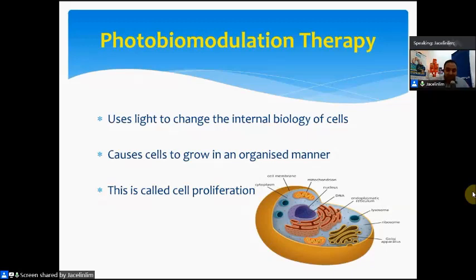So the changes are actually on a cellular level, and this is very important because cellular medicine is the wave of the future. This is where medicine is heading towards: preventive medicine, cellular medicine, and working to improve the quality of the cell. As it starts to regenerate these cells and improve the function of the cell, this is called cell proliferation, where the cell actually gets healthier and starts to increase in number in a healthy manner.